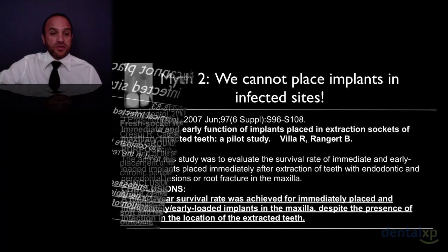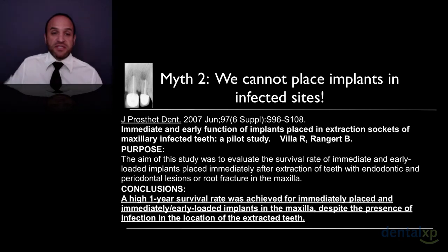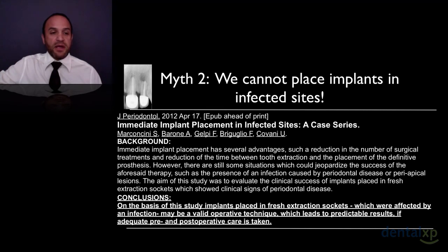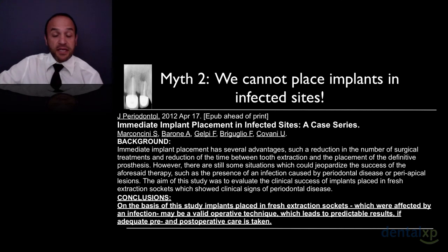And here's another one in 2007. Here you can see a high 1-year survival rate was achieved for immediately placed and immediately loaded implants in the maxilla, despite the presence of infection in location and extracted teeth. And just to cap it off, a third one, this is very recent data in 2012, the Journal of Perio, by Marconcini, and their conclusion was that on the basis of the study, implants placed in fresh extraction sockets which were affected by an infection may be a valid operative technique which leads to predictable results if adequate pre- and post-operative care is taken. And I think the last sentence in that line, if adequate pre- and post-operative care is taken, is the critical thing when one comes to placing implants in infected sites.